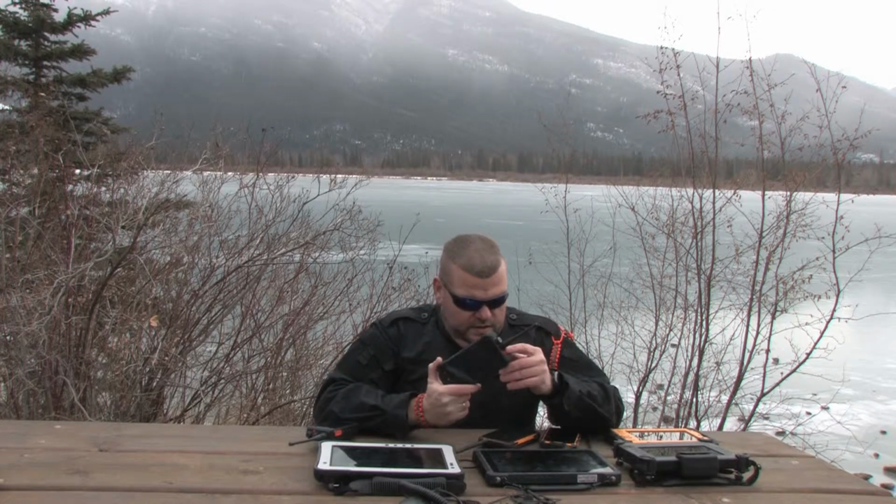Next is a Runbow M1. It's a slightly large smartphone, single SIM, UHF or VHF, DMR, POC radio on it. The nicest part that I love about Runbow devices, the smartphones, is they all have replaceable batteries, which is a huge asset in today's world. And the greatest and the best is the Runbow K1, one of the greatest industrial phones I've seen on the market.